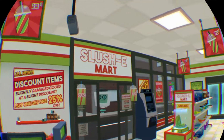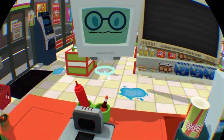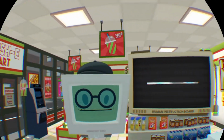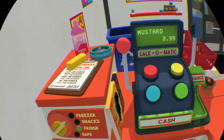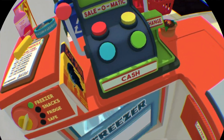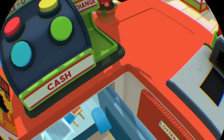Who's next? Who are you? What do you need? Hey, I don't have any money. Is there anything in there I can have for free? How about those popsicles in the freezer? If we don't sell those by tomorrow, we're gonna have to throw them out anyway. Okay. Whatever you say, man. Come here. There you go.